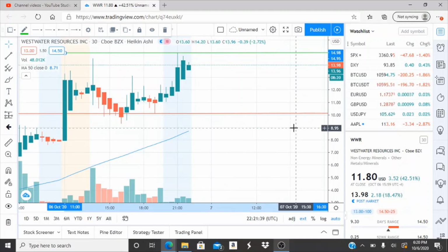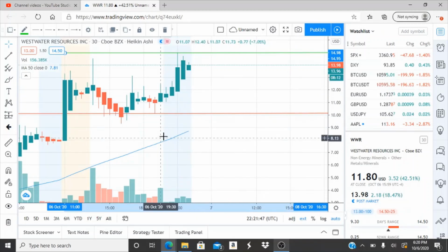But the most important number here is 14.98 for the bulls. They need to break through that resistance level to work themselves further away from the 50-day moving average in an upward direction.